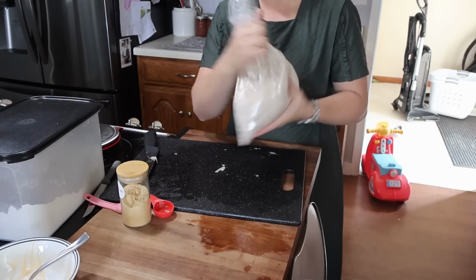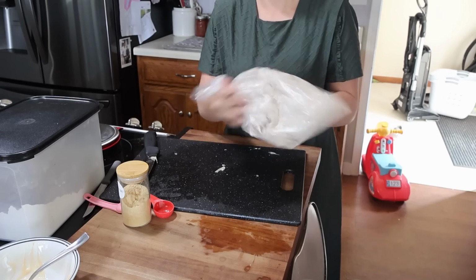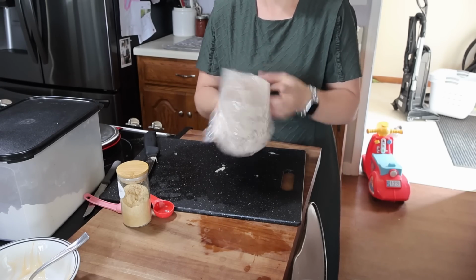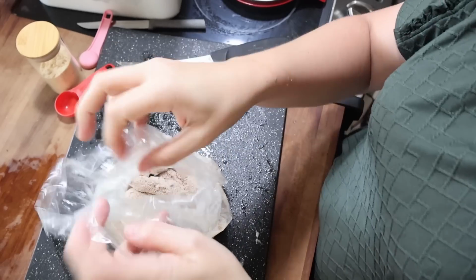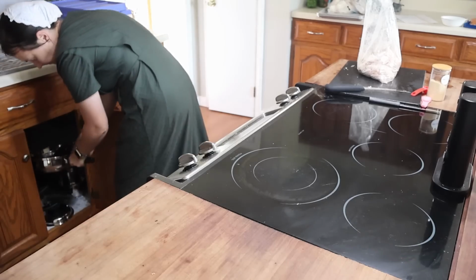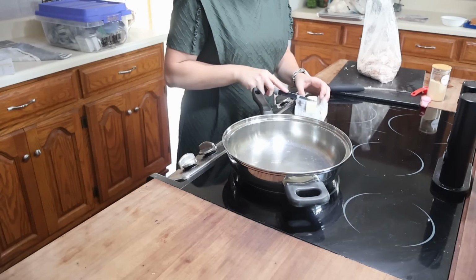And again, if I don't forget, I will put the recipe for this chicken down below. It's a Cajun chicken strips. I really love these. They're a little bit more spicy, not too hot, but they're about perfect. And now we're going to go ahead and fry up our chicken strips just in some butter.